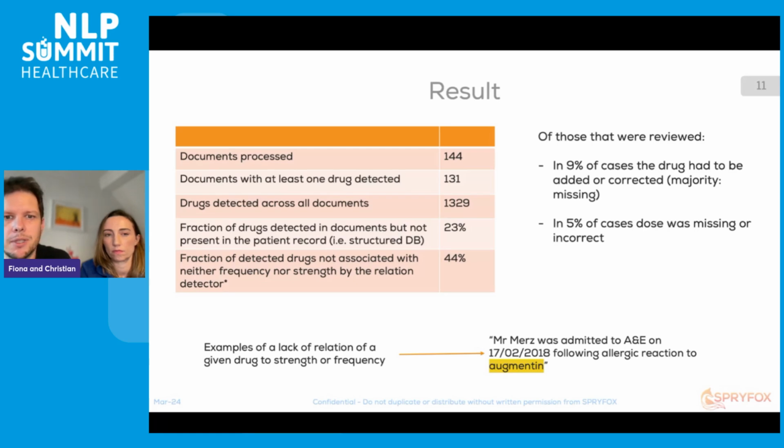The other number that's important is that in 44% of the cases, the detected drugs were not associated with either frequency or strength by the relation detector. What is very important to notice is that this is not a problem of the NLP method, but simply about how the text is written in the documents. One example is given on the lower part. So we have the sentence, Mr. Mertz was admitted to A&E on the 17th of February 2018 following allergic reaction to Augmentin. Augmentin is, of course, detected as a drug name, perfectly fine, but the sentence simply doesn't provide a strength or frequency.